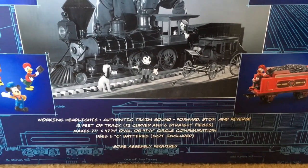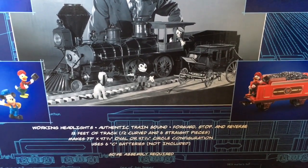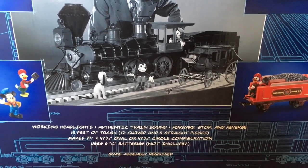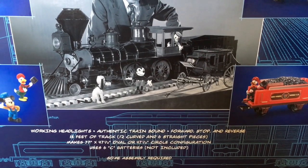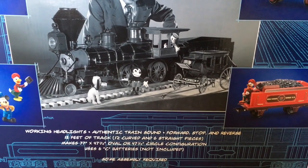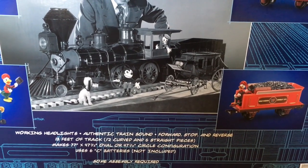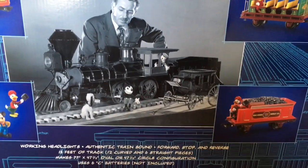The bottom, it tells you what's included. Locomotive is working headlights, train sounds, forward, stop, and reverse. There's 18 feet of track, which is by way of 12 curved and 6 straight. Makes a 77-inch by 47.5-inch oval, or you can make a 47.5-inch circle. You need 6 C batteries, which are not included. Some assembly is required. Let's look at other parts of the box.